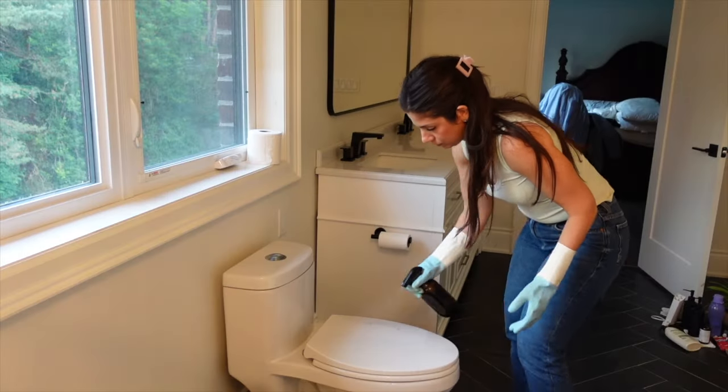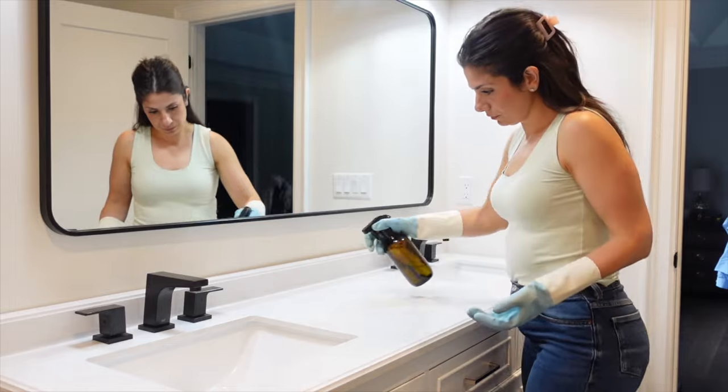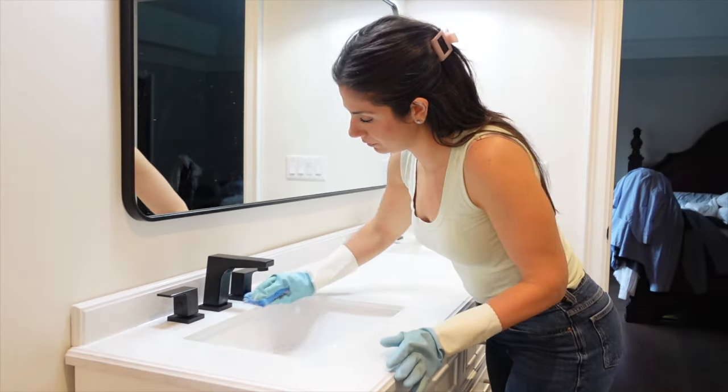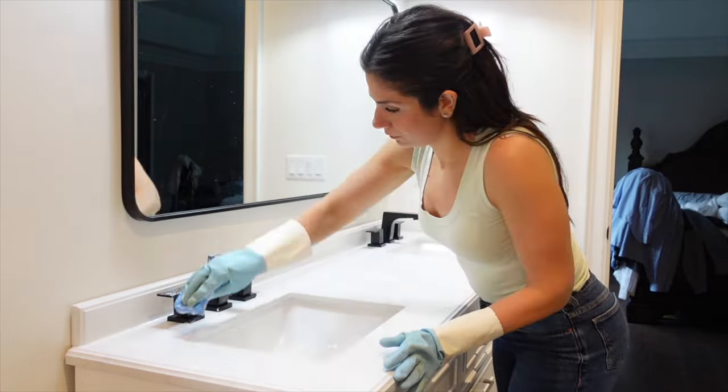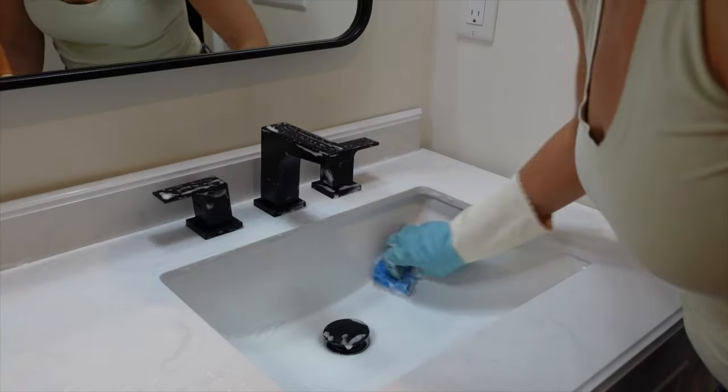Since it was later on in the evening, I didn't have a lot of time to do a super deep clean, so I just stuck to the basics of cleaning the toilet, wiping down the sinks and the vanity, and cleaning our mirror. It's not perfect, but it's enough to make the space feel fresh and clean and inviting again.